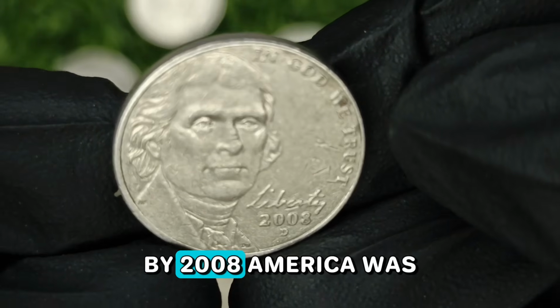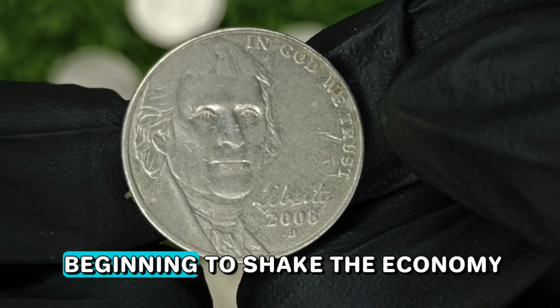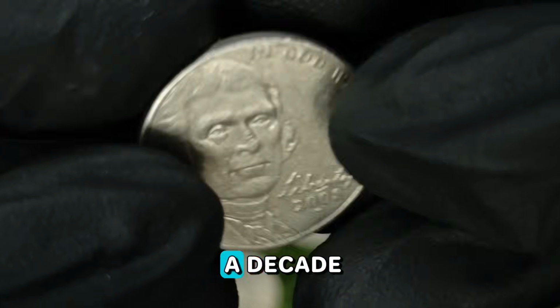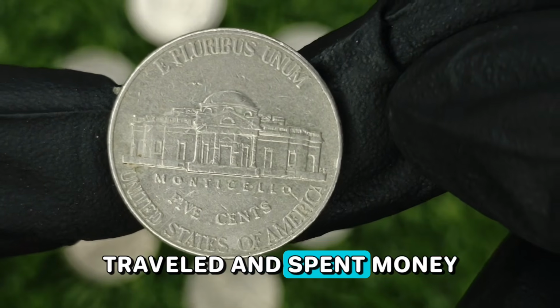By 2008, America was entering a turbulent chapter. The financial crisis was beginning to shake the economy, technology was rapidly transforming daily life, and the country was approaching the end of a decade that had changed how Americans communicated, traveled, and spent money.